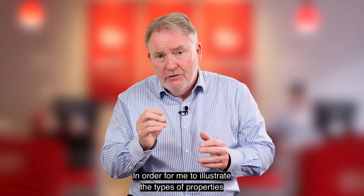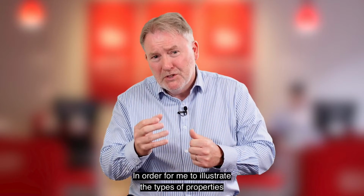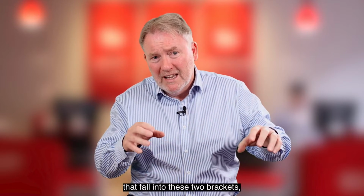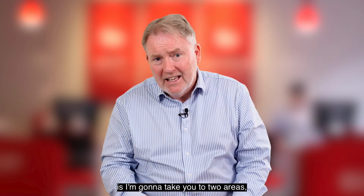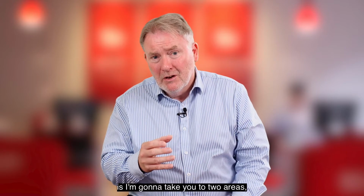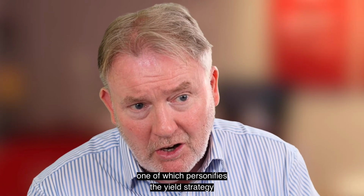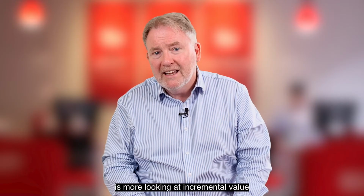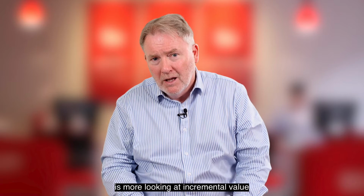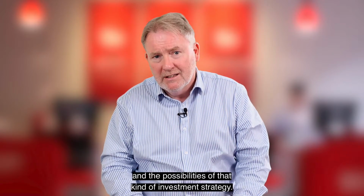In order for me to illustrate the types of properties that fall into these two brackets, what I'm going to do today is I'm going to take you to two areas, one of which personifies the yield strategy of investing in property, and the other one most definitely is more looking at incremental value and the possibilities of that kind of investment strategy.